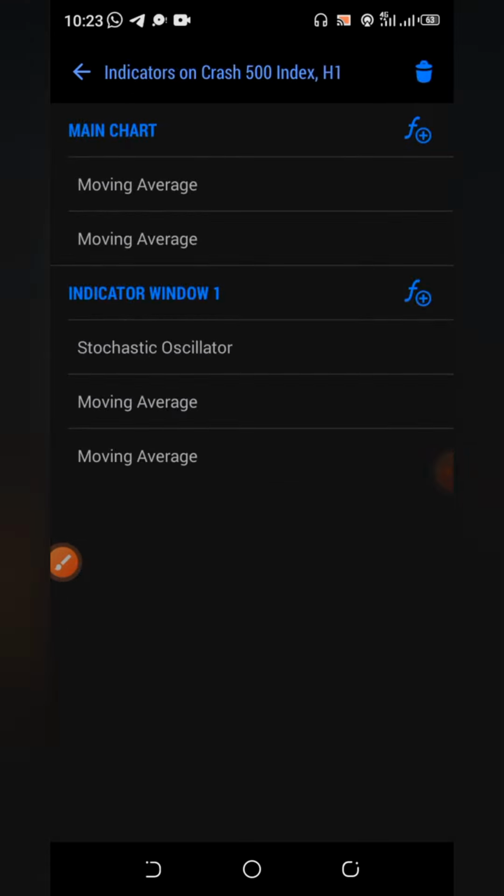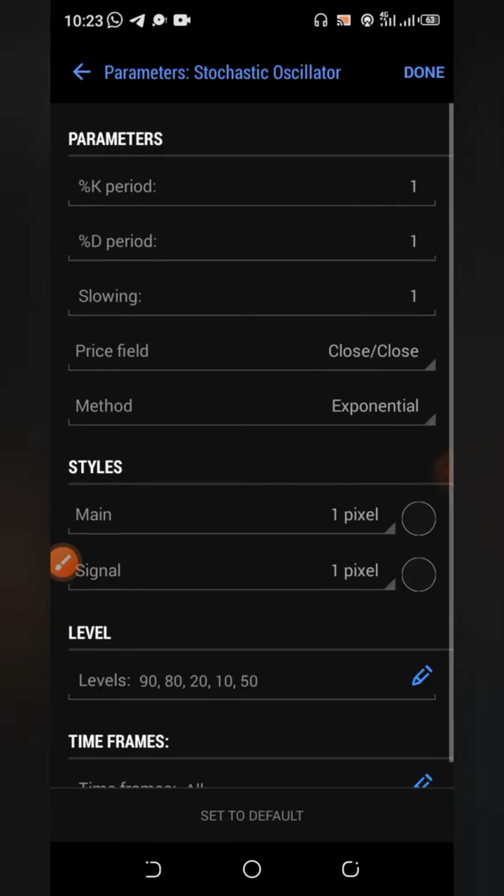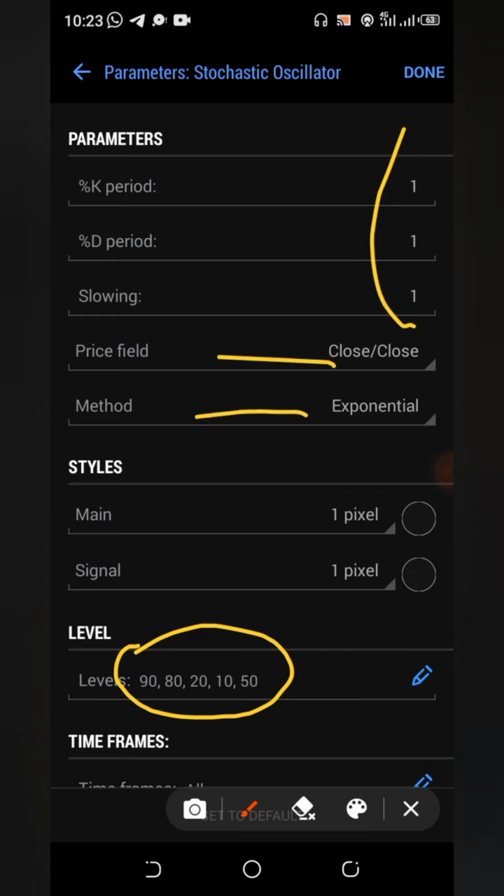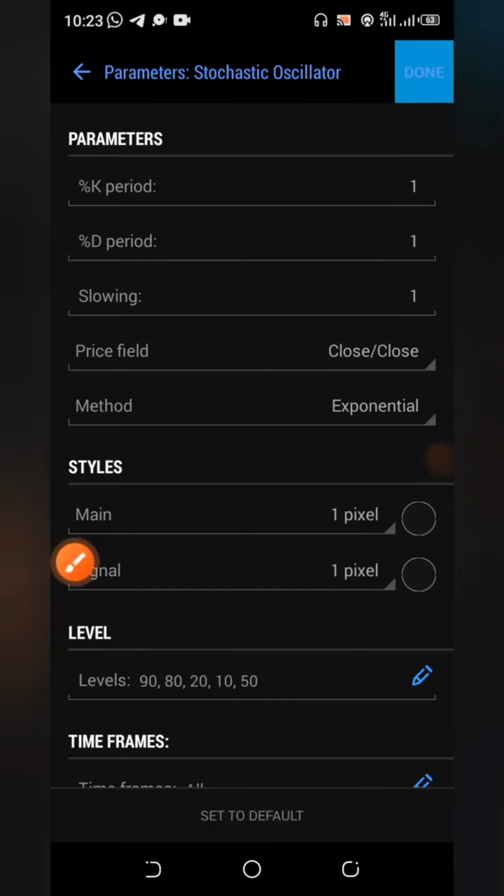Then the indicator window 1 I am using is the stochastic oscillator. I'm using 1, 1, 1, close, exponential. Then the levels I am using, please set it like this: 90, 80, 20, 10, 50. Remember that this place is 1, 1, 1. Here, close. Here, exponential. Then this place, use your background color. All right? So that is what I am using.